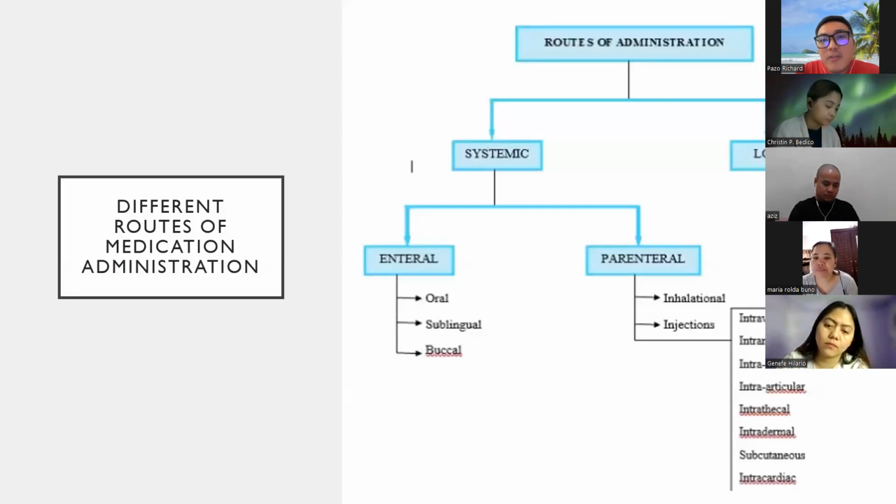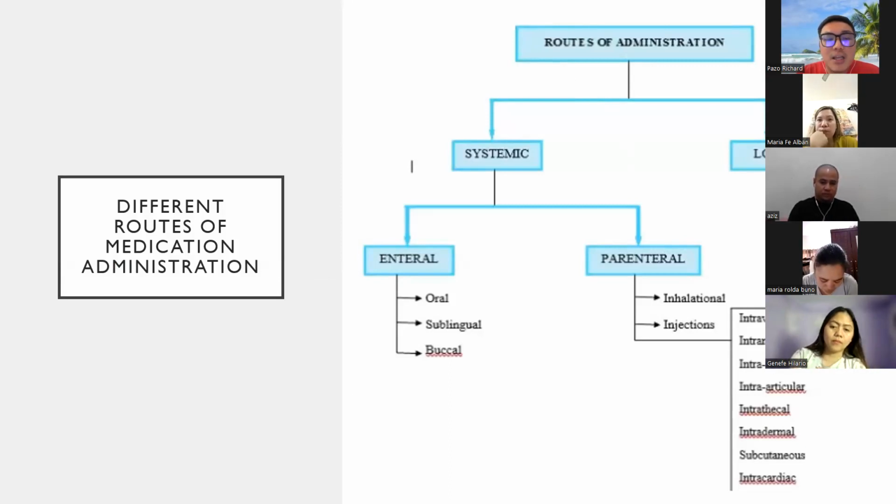Okay, now these are the different types of medicine according to the administration. Number one is systemic. This is simplified lang to guys, so don't worry. When you say systemic, it's all over your body. Once you give that to your patients, the entire body or entire system of the body is affected.